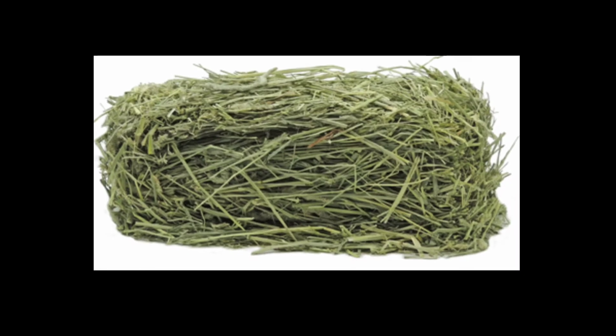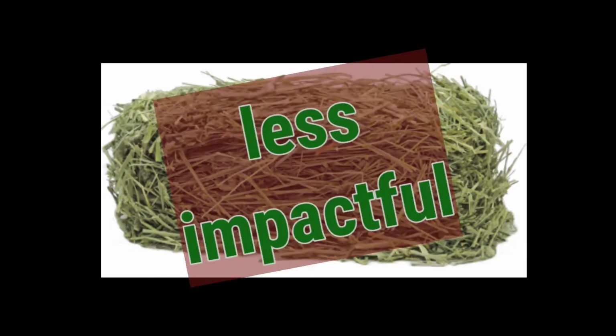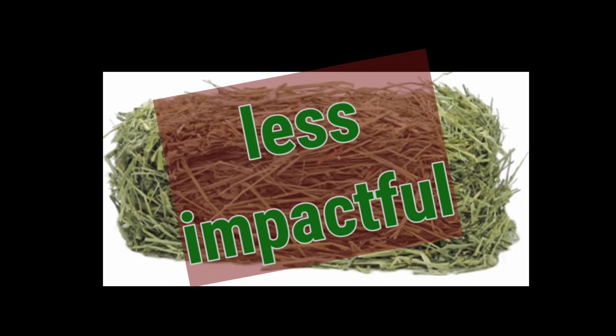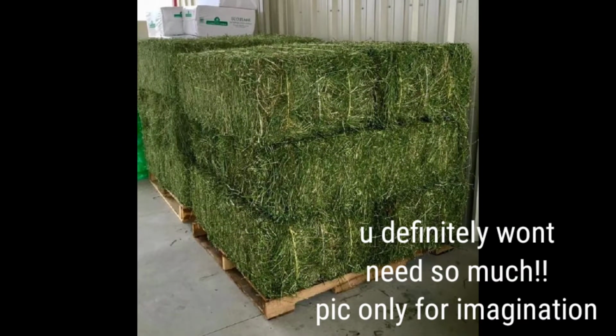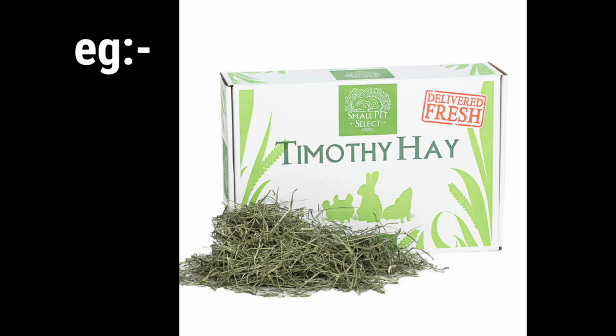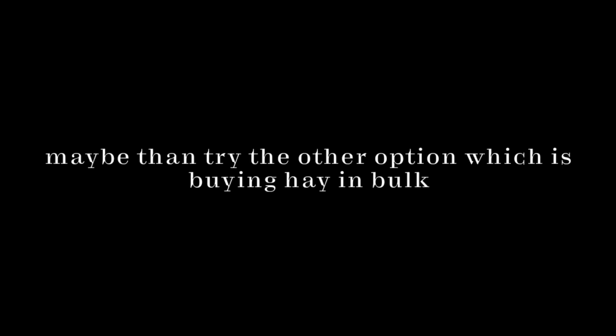So while buying hay, you can make it a bit less impactful, I guess. The way you can do it is by buying hay in bulk if possible, so that less packaging comes to you, and less fossil fuel is used to transport that hay to you. Another option is to buy hay in cardboard packaging, so that when it comes to you, you can just throw it away and the cardboard will decompose. But if you do not have cardboard packaging available for the brand that you currently use for your hay, maybe then try the other option, which is buying hay in bulk.